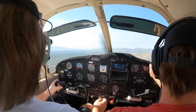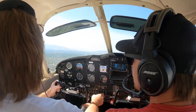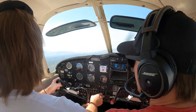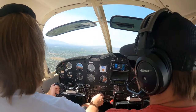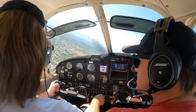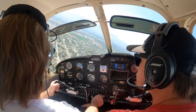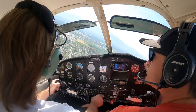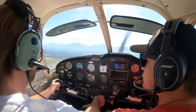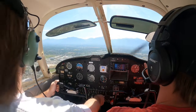All right, tell me, what speed are you shooting for on short final there? Short final? 75. Okay, 70 should be good. 70 would be good? Yep. To begin your descent, what you're doing here is you're lowering power and introducing flaps, but you're not letting the nose drop, so you're maintaining your altitude until you turn base. That's why we're coming in high every time. Okay. This time I was trying to focus on not doing base too soon. Got it. So let the nose drop. Do another notch of flaps. Pull power a little more.